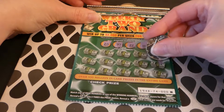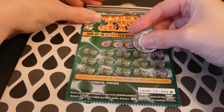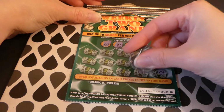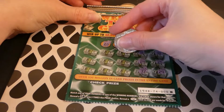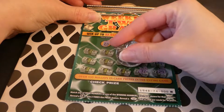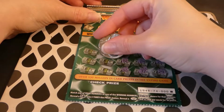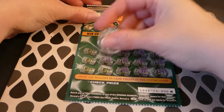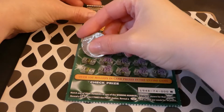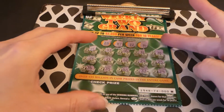We have no 30s. 25. We have 22 and 28. 29, one off. 11. We have 16. 24. 37. No 30s. 6. 2. We have 7. 8. Aw, keep getting ones around it. 3. 21, one off. 35. 15, one off. 34. And 36. A triple zero is not a winner.